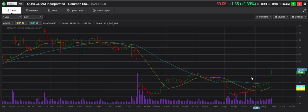So now back in real time, we're at 59. You can see this is the area we were buying it at, the 20 SMA breakout. Every stock trends and moves along a different SMA, in my opinion, shorter and longer term EMA and SMA trend lines. I try to find the ones that match up best with stocks. 20s and 50s work good for Qualcomm.